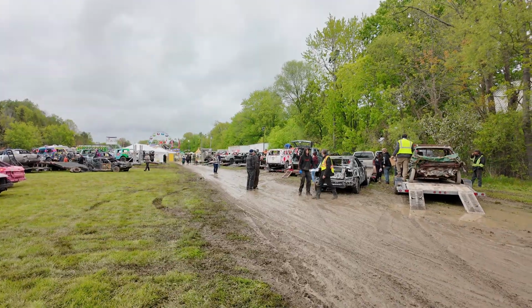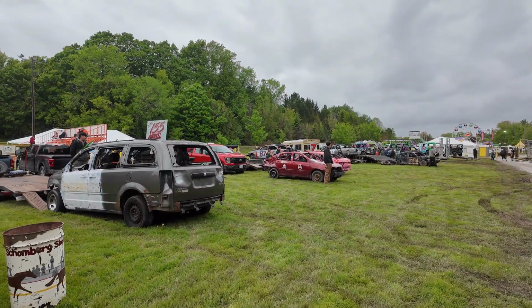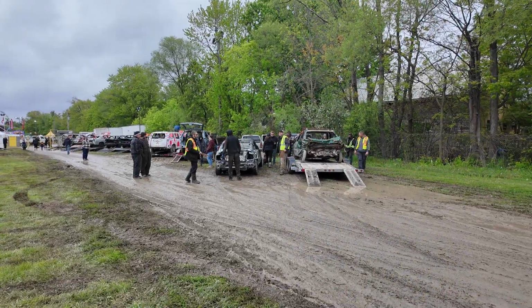Now, this Derby here has really upped it in the last couple of years. They've taken their prize money and put it into the 5 digits. You might say, oh, my Derby pays out a lot more, but look at the amount of cars here, guys. For a fair to put out $12,000 to $14,000 with this amount of cars is amazing for the drivers and the fair board. They really bring everybody together to do this, and it's not cheap.